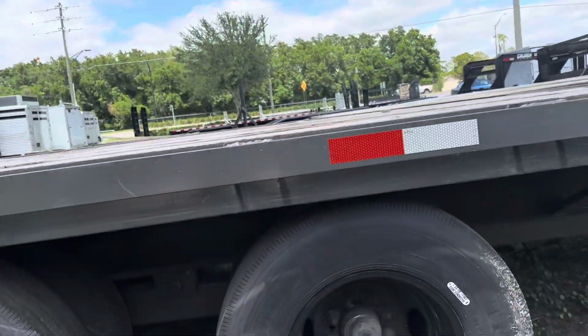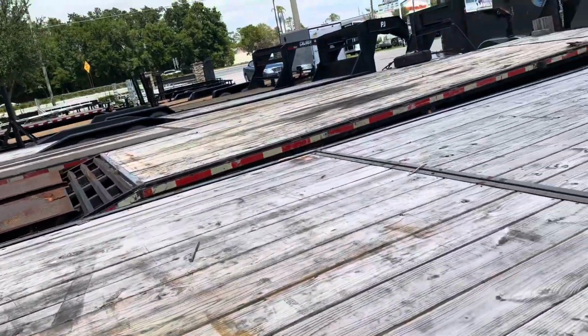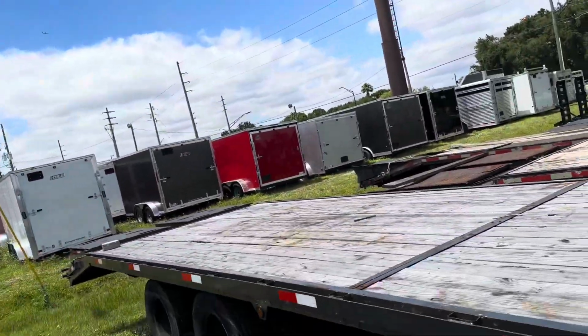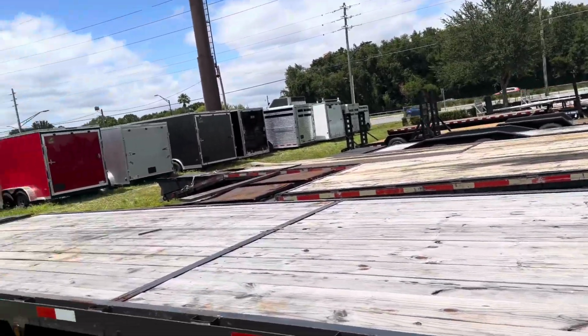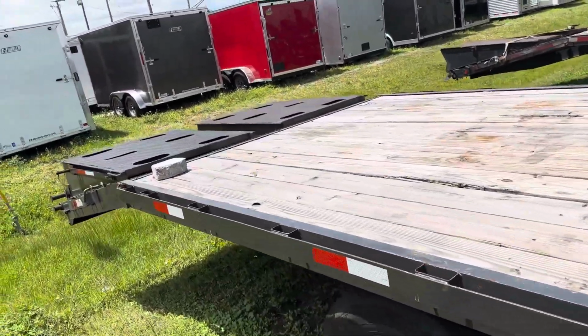But these are 12K axles, guys. As you can see, they have dual wheels in the back here, so they're both 12K axles. You're taking big weight with this, because with those two axles and with the trailer, you're probably looking at around 20,000 pounds you can take on this trailer safely. And it has mega ramps as well.